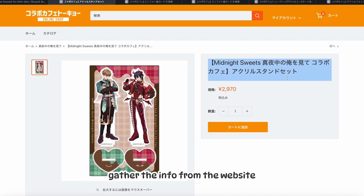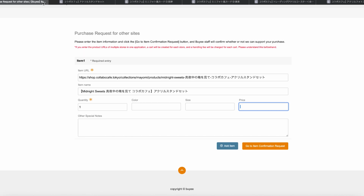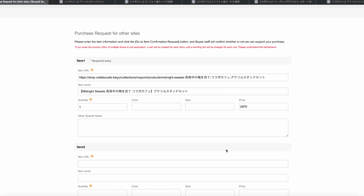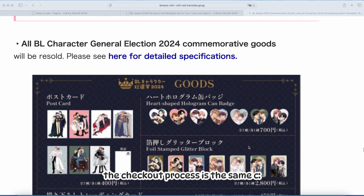Go to Buyee shopping request page found in their services section. Paste in the product link, enter the product details like name, price, quantity, etc. Important to note, you can't add the comma on the price. And submit your request. Buyee is going to review and confirm if they can purchase those items for you. Now, this process can take around a day or two, but once approved, they're going to email you to notify availability. Then, you can go to checkout and the order is going to proceed.